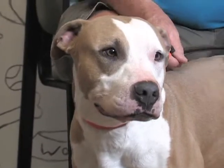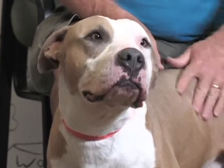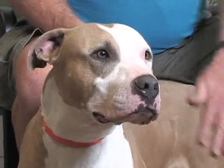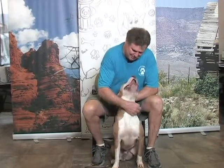When we found him, he was found on the side of a road. He was absolutely emaciated. There was just nothing but skin and bones left on him. So he'd been out there for a while living on his own. And as you can see right now, he's just absolutely beautiful. Back to full strength and good meat on his bones here. And so he came along real well. He's a survivor. And anyway, that's my buddy Ray. Real good boy.